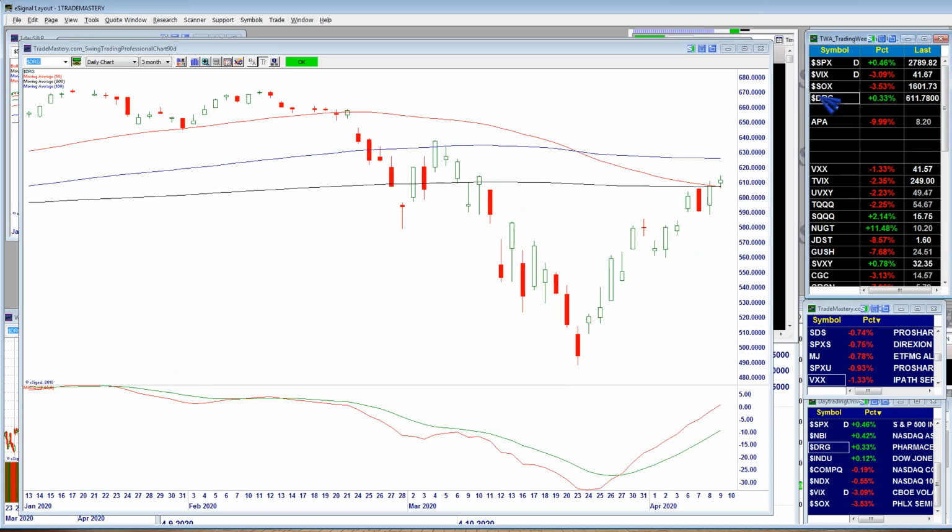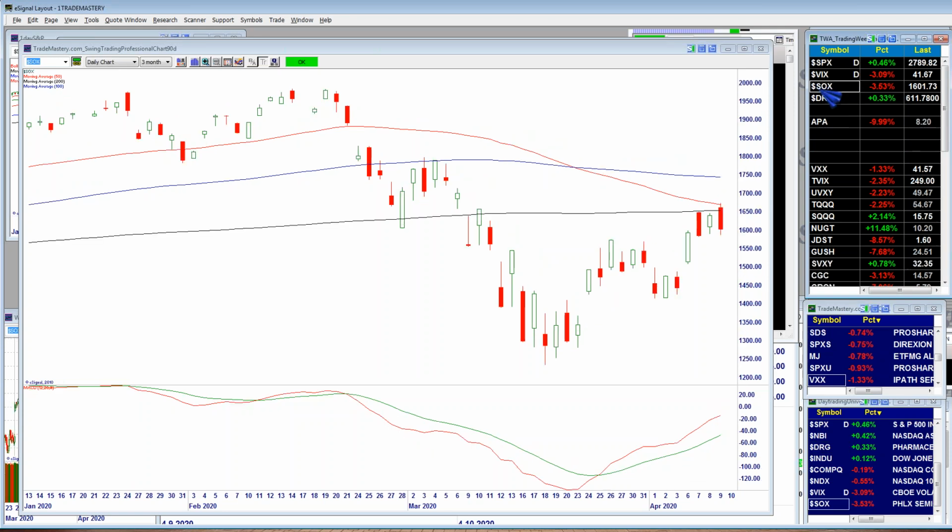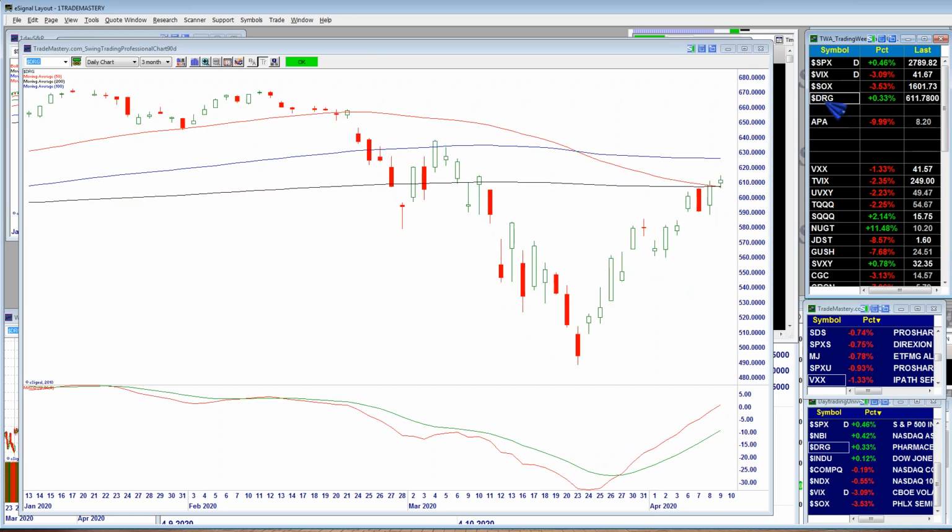From a sector standpoint, our pharmaceuticals and biotechs have been really strong lately. It's helpful to visually pull up your sector charts, like that's the DRG. Here's the semiconductor, the SOX. That's not nearly as good, right? Lots of red candles, lots of chop. I'm not looking to buy AMD or Micron. But that chart has a sharper angle and it's mostly green.